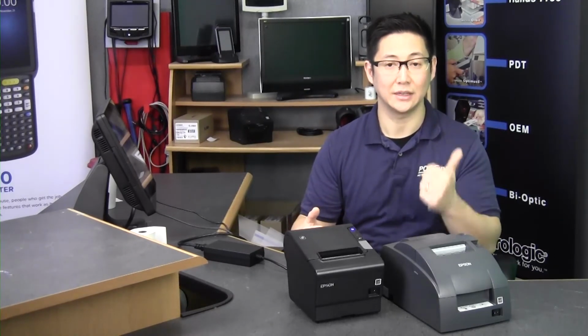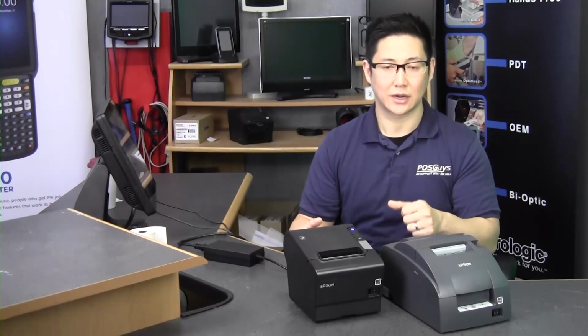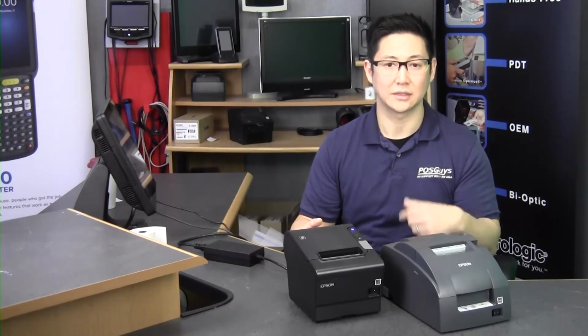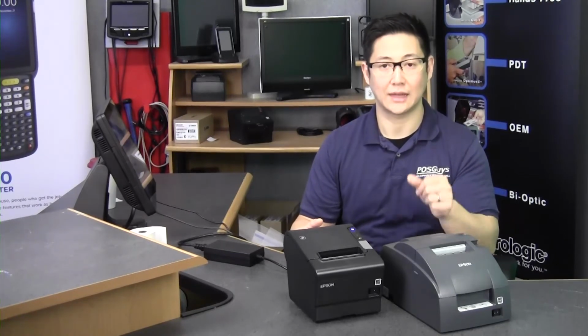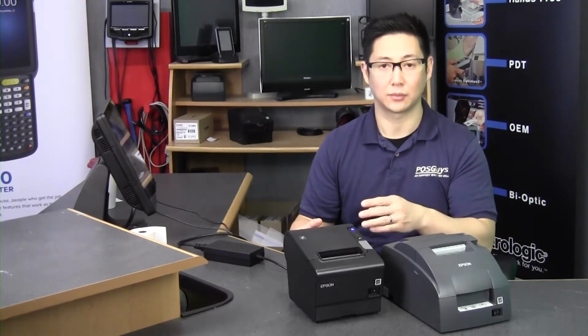Generally, the app will look for certain printers on the network. Again, you're going to be using Ethernet printers, maybe a Bluetooth printer, but Ethernet is recommended over Bluetooth because of stability. But once that printer is on the network, the app will look for it, the app will recognize it, and then you can start printing to it.